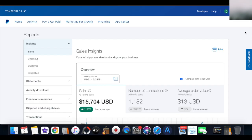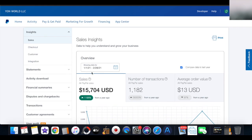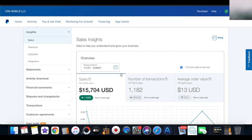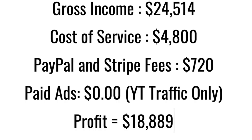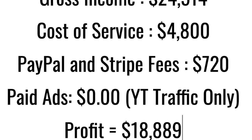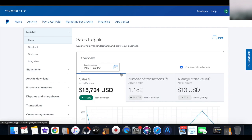Now, in order for me to sell $24,000 worth of digital products, I just want to give y'all an understanding of the profit margin. To make $15,000 on my PayPal and $8,000 on my Stripe within the first 2 months, that cost me $4,800. It cost me $4,800 to make that much money. So my return on investment was 4x. I 4x'd my return on my investment, and that's because of the business model of selling digital products.